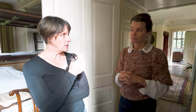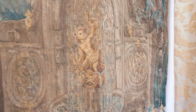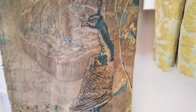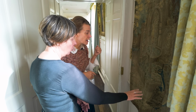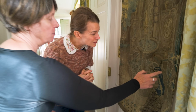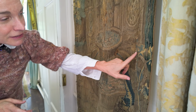There are about 18 to 20 warp ends to the inch, and the warp in a tapestry goes in that direction. You can sort of see the weave. The weft is what you put in for the design, so all the colour is the weft. And the warp, you can just see the edge of the warp there. It's undyed. Exactly, so that's the warp.